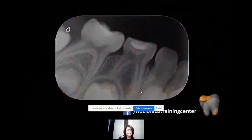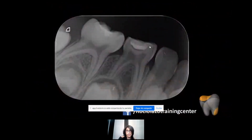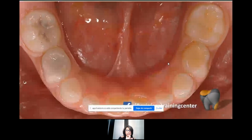Okay, look at this case. Before the treatment there was a resin in an infected dentin. Of course, you're not going to have good results. Look here, secondary caries. So in this case that I'm so close to the pulp, I prefer to apply Riva Silver. Okay. And if you are thinking about aesthetics, it's important for your patient, don't worry. At the next appointment, you remove a little of this Riva Silver, and then you can restore the top with composite, with resin, and you will have aesthetic results.